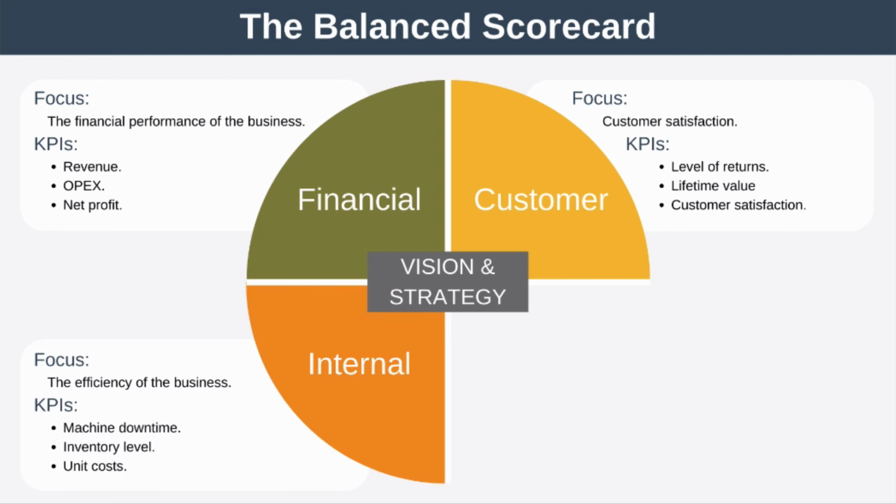Next, we have the internal perspective, and the focus here is the efficiency of your business. In other words, how much time, money, or resources are needed to run your business. Common KPIs here include machine downtime, so how many minutes is critical machinery not running over a set period, inventory level, how much merchandise do you hold on average, and finally unit cost, the total amount you spend to produce, store, and sell 1 unit of whatever it is that your business sells.